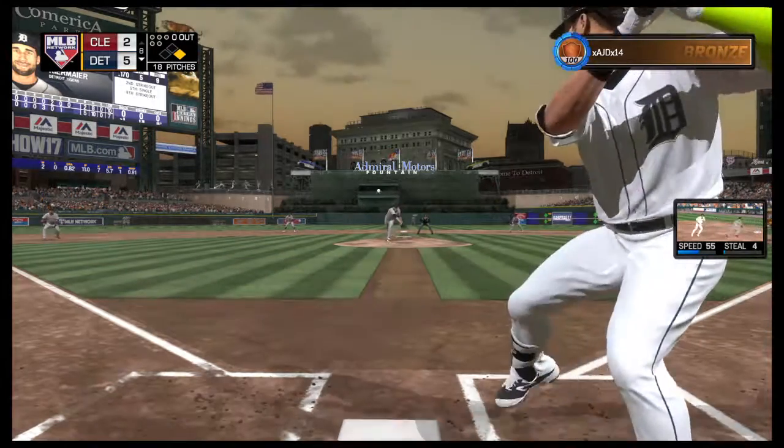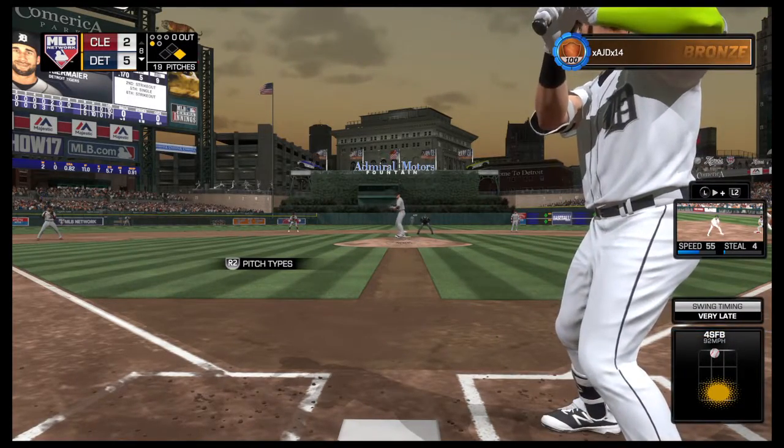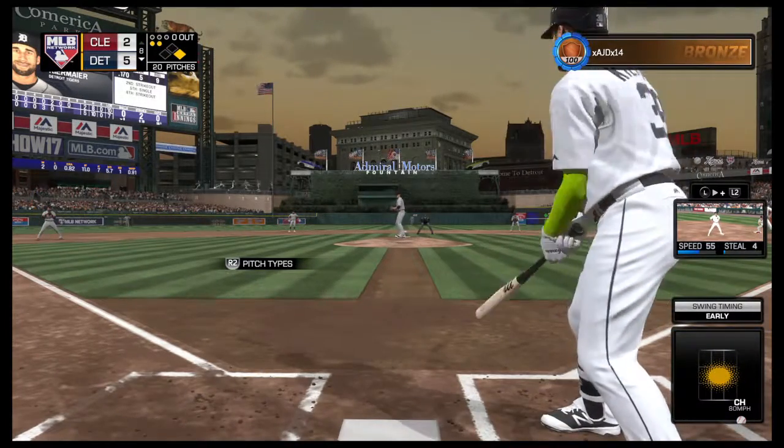From the belt, kicks and deals. Swung on and missed, outclassed by that fastball for a strike. The good hitters, they don't usually have trouble with the low 90s fastball. He might have been looking for something else.